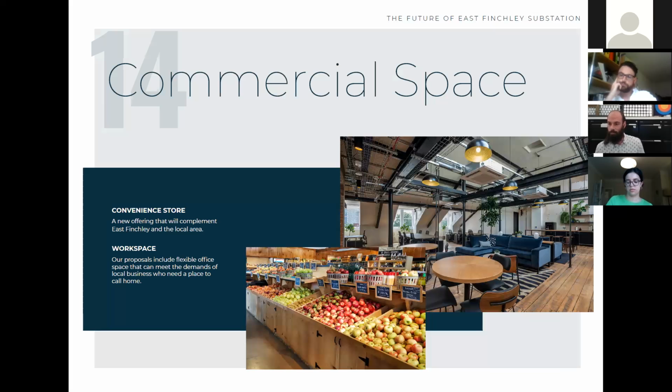So with regards to the proposed convenience store, of course, East Finchley already has a few, in Budgens and Sainsbury's, to name a few. But we certainly see that there is an opportunity, both in terms of giving the local community added choice and really improving the vitality and viability of East Finchley Town Centre through the introduction of a new operator.